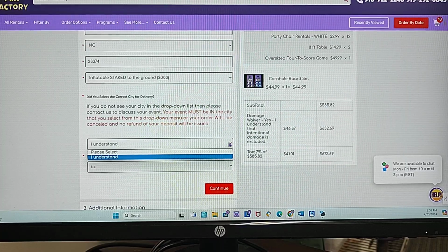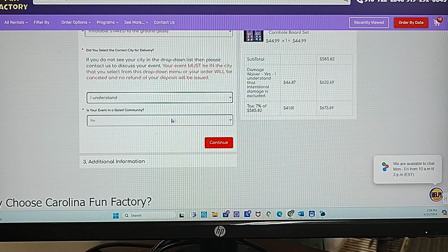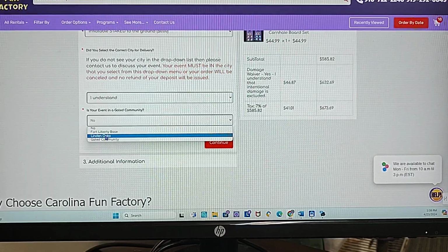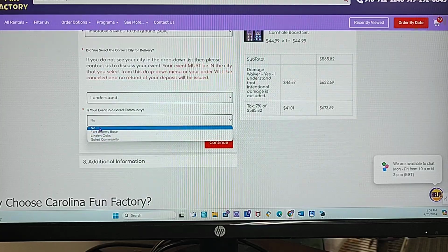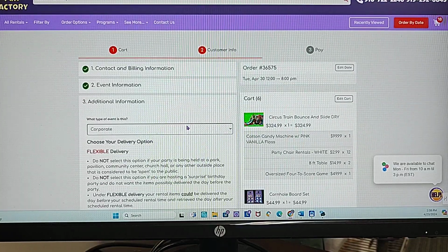Yes, my event is being held in the city that I selected. And no, my event is not on Fort Liberty or in Linden Oaks or in a gated community. So once I've made that selection, I'll click continue.